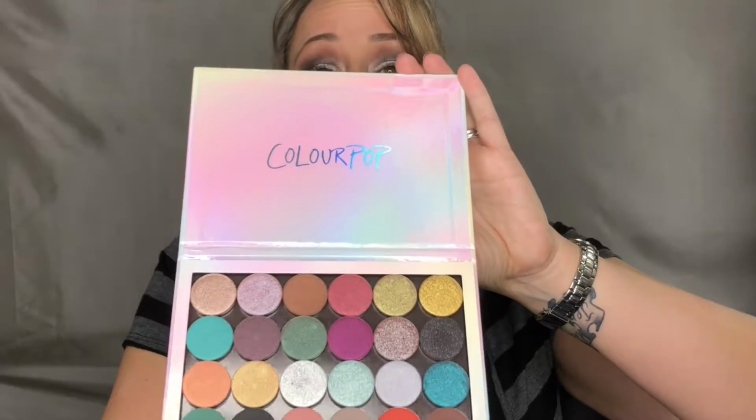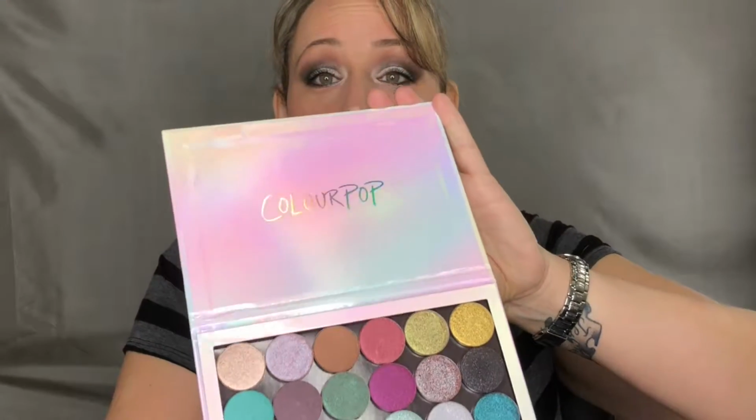I shouldn't say I went out and bought, I ordered online a Colorpop palette. Colorpop is known for being high quality, but they are also a little pricey for my budget anyway. So they came up with a sale that it was 50% off. So I went ahead and bought a palette, and it comes with 24 colors that you get to choose.